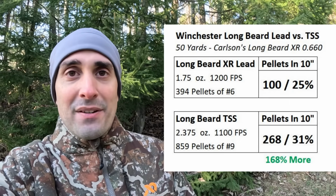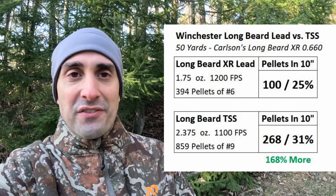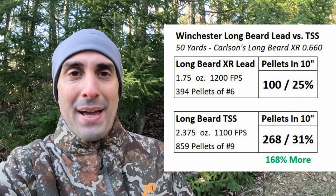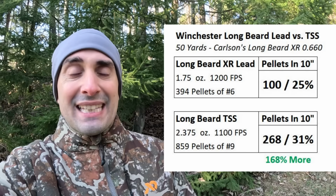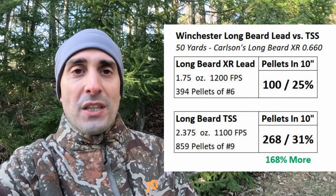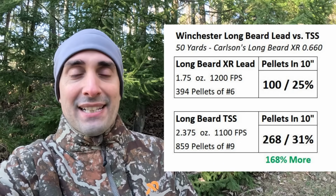The TSS, however, gives us 268 pellets at 50 yards. That is 168% more pellets. That is drastically more. Now you look at the pattern efficiency, the TSS did a little bit better, but all that really matters is the number of pellets on the paper or on the turkey. So the TSS comes out drastically ahead.